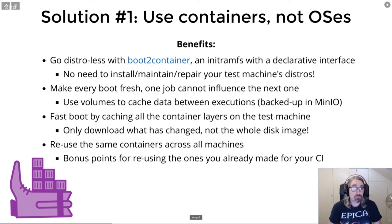And that's the point of using an initramfs. That's the smallest distro you can make. And also that means that you can reuse the same containers across all the machines, including CI. So you can standardize on this. So no need to make a root FS for your test machines. You can have just a container that you build in your GitLab pipeline, and then you deploy it on the test machines. It's very cool.